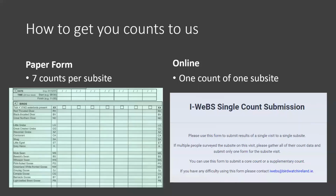So it's important to get the counts in, and there are two key ways that you can do that. That is the paper forms or online. With the paper forms, you can submit, and they can take 7 counts for each subsite, whereas the online system takes 1 visit, so 1 count of 1 subsite at a time. You can continually enter subsite visits on the online system, but just 1 at a time.